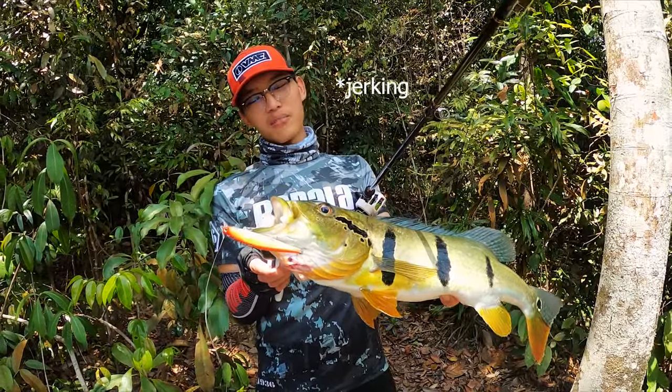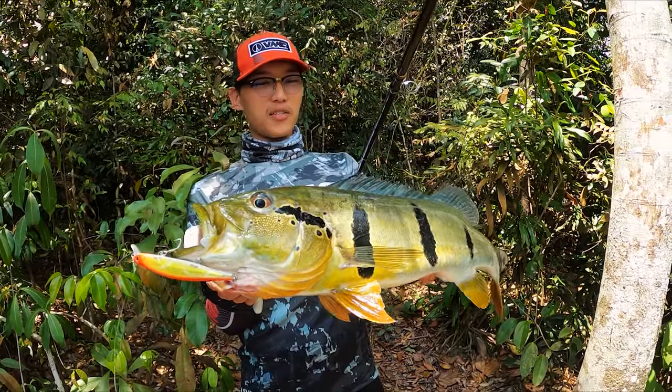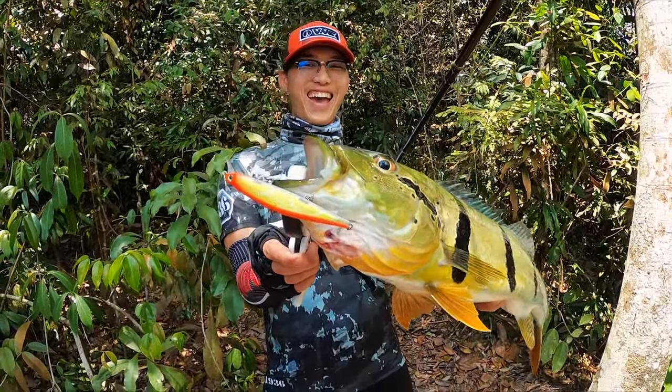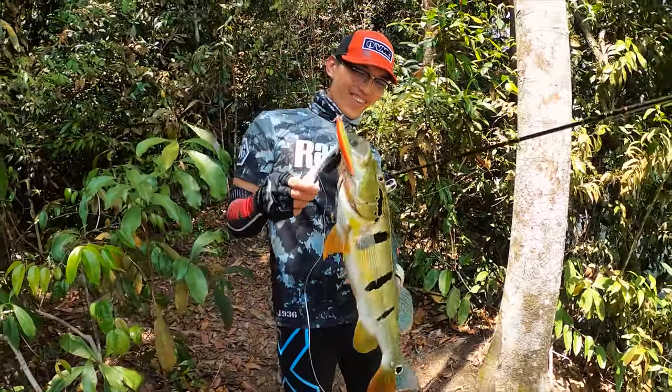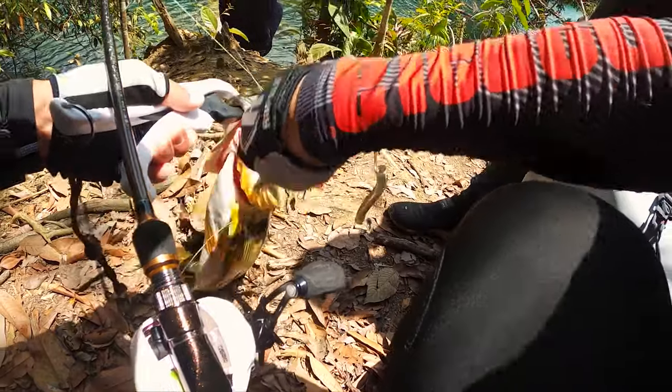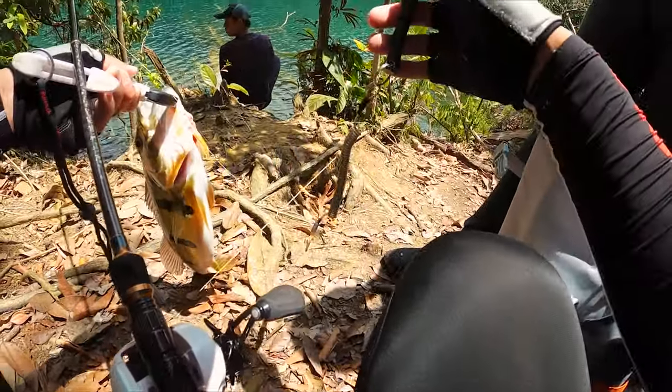Jigging around beside the structures, and then this guy just pulled a camera and took it on my Assassin Shadow Rap. Okay.